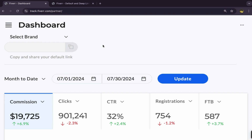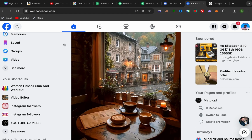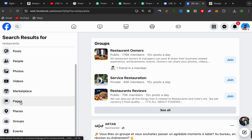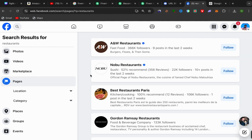What you need to do next is go to your Facebook page. So let's go to Facebook. All of you have a Facebook page, so just open your Facebook home page like this. Click over here on the search and search for the keyword restaurants. You have filters here. Scroll down, click on pages, choose Facebook pages, and here you go.